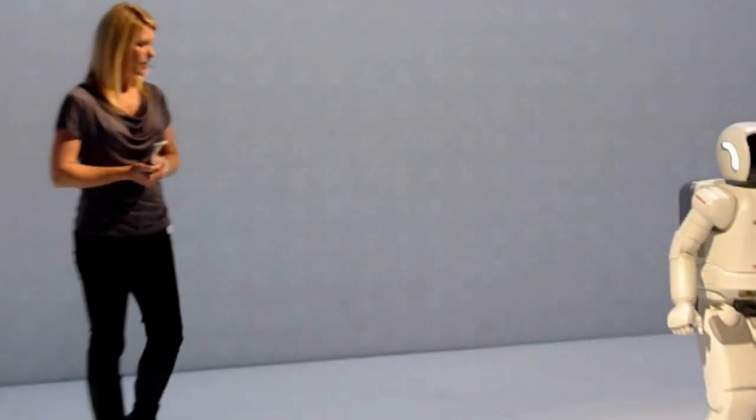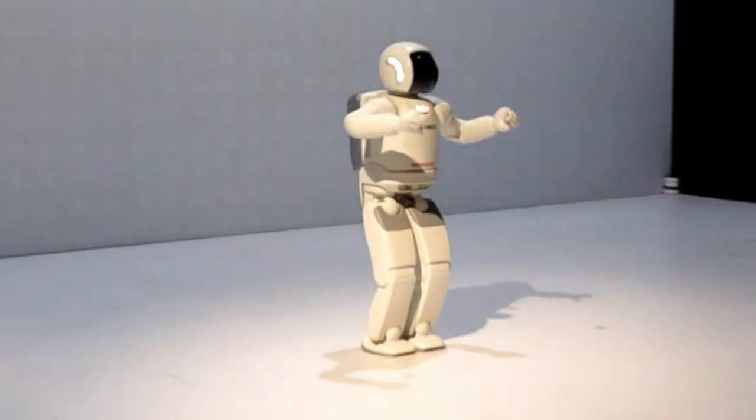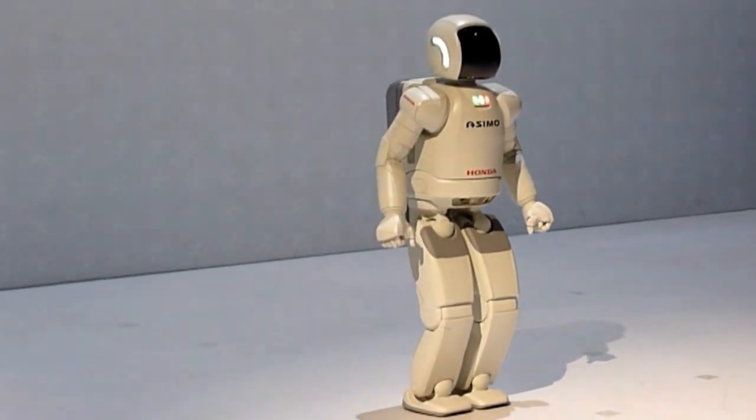So, Asimo, what else can you do with running? I can run in circles. Ah, er kann im Kreis laufen. He can run in circles, so maybe you'd like to show us this.